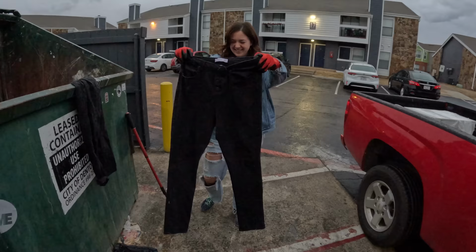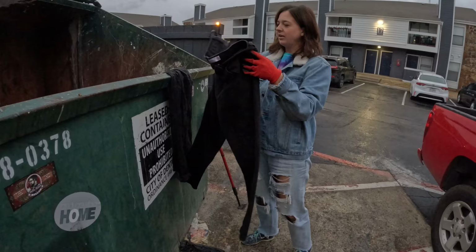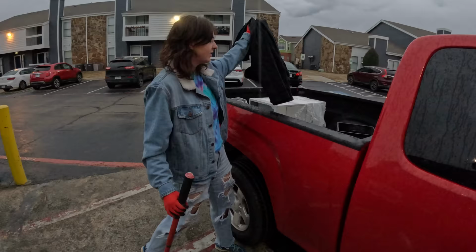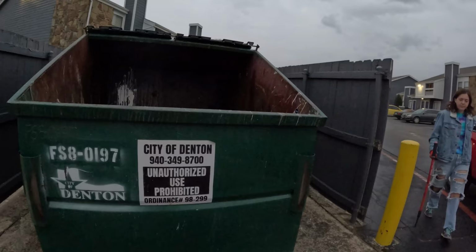I can tell that they're like, you know when the fabric kind of gets stretched out or whatever, but they're not that bad. They don't have any holes or anything. They look pretty good for dumpster pants. Sure, 2 pairs of dumpster pants, 1 pair of Uggs, we'll have a full outfit. Yep, that's the goal.